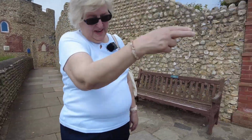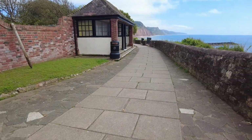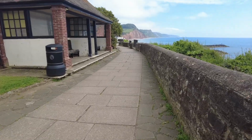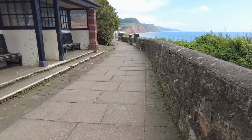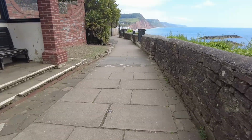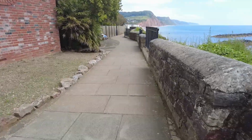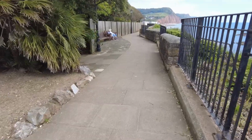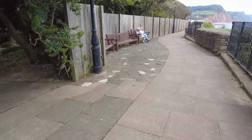If we go in the next door, okay, through the garden there. If you want a good view, we can go right to the end. It depends. It's okay. On your signal if you want. But you want to cut through the garden, shall we? Yeah.